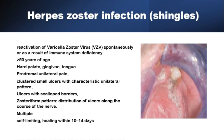Another viral stomatitis is caused by Herpes Zoster infection giving rise to shingles. This is caused by reactivation of the varicella zoster virus, particularly as a result of immune system deficiency. Sometimes it can happen spontaneously in the elderly. It affects mostly the hard palate, the gingiva, or the tongue, and is usually preceded by unilateral pain prodroma.